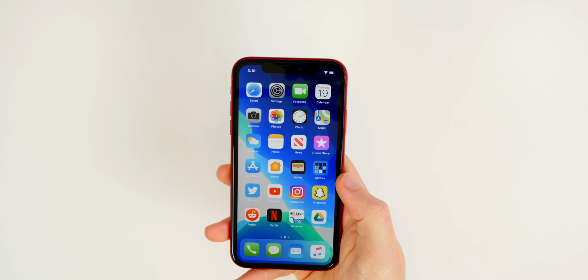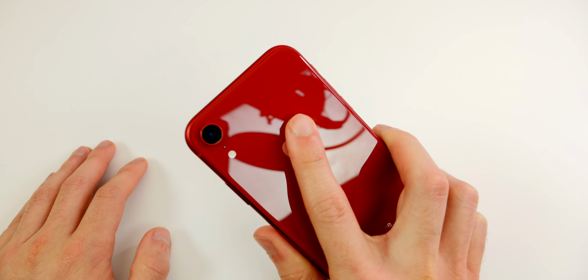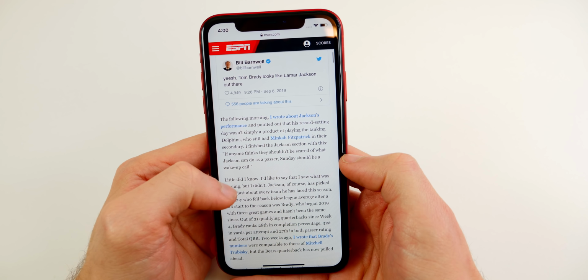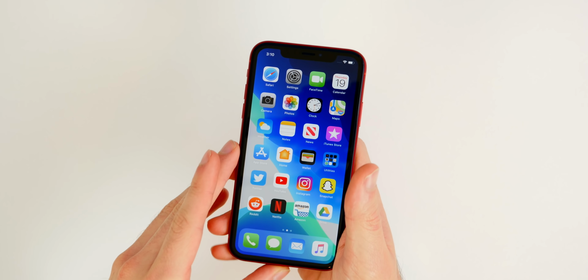So anyways, the iPhone XR was Apple's budget-friendly iPhone that was released in October of 2018, of course just 1 month after the release of the iPhone XS and iPhone XS Max. And of course there's a lot of hype for this device since it was a slightly cheaper version of the iPhone XS and XS Max, but with the same internals as those flagship phones.